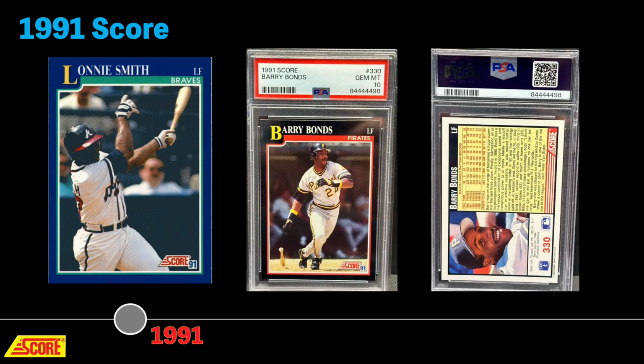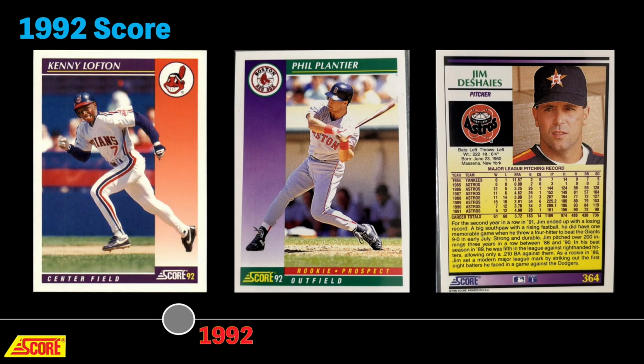You can see the front and the back, continuing the tradition of really long biographies and full color photos of the player on the back. But now the sets are just ballooning from 660 cards to 900. The 1992 set now has 910 cards. This is actually the peak of Score's size of their sets. So you can see, again, some pretty good looking cards. The design's just okay, but the quality of the cards, the printing and the images still look very good.